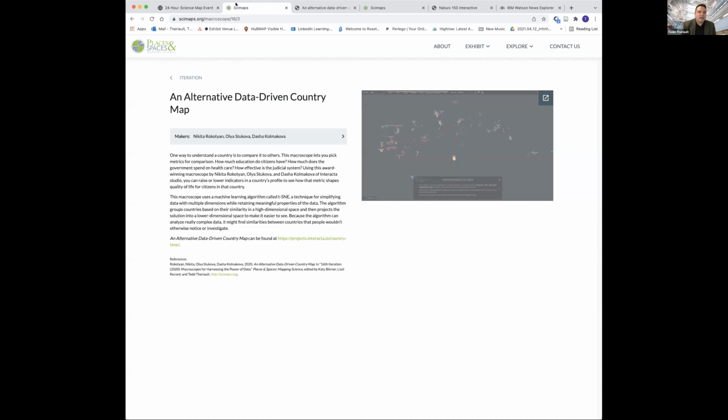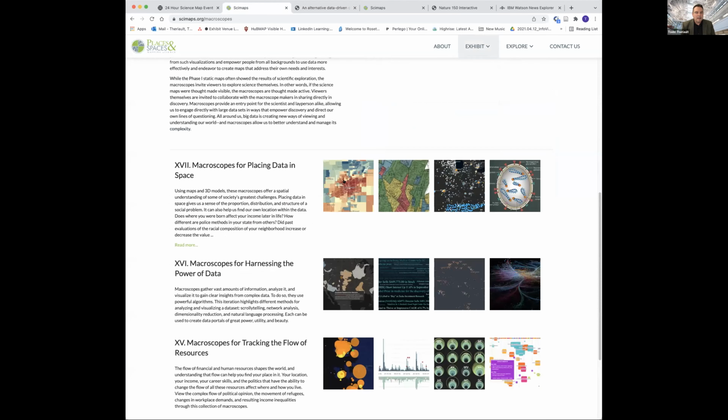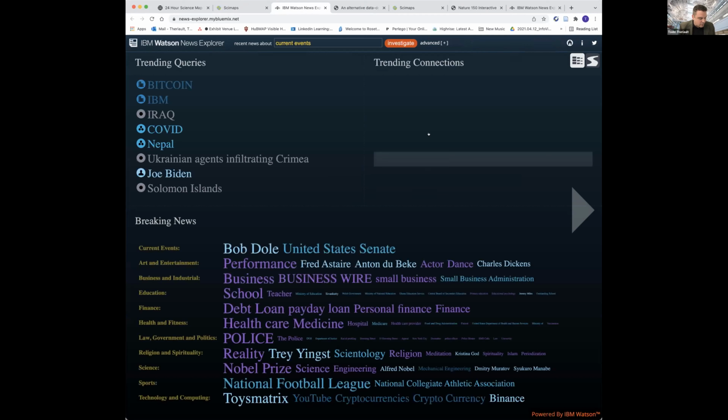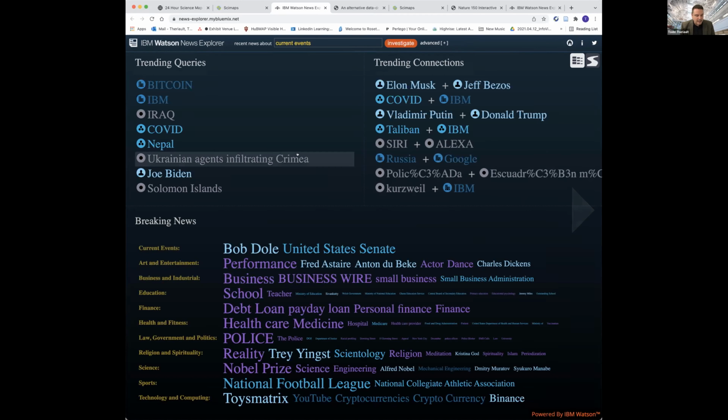So the next one that I want to look at, because I see that we're kind of running short on time, is this one, the Watson News Explorer. This one was developed by members of the IBM Research Visual AI Lab. And this originated actually when the team was working on a way for a user to navigate through the thousands of TED Talks that existed at the time.